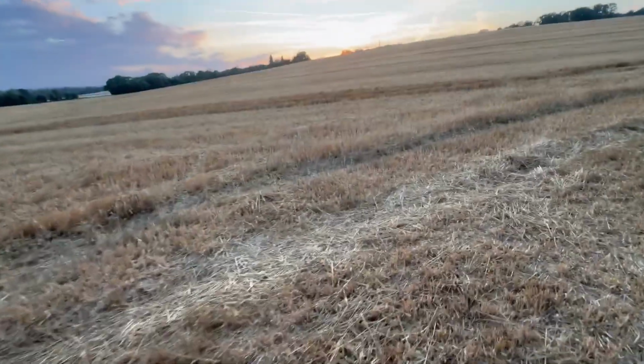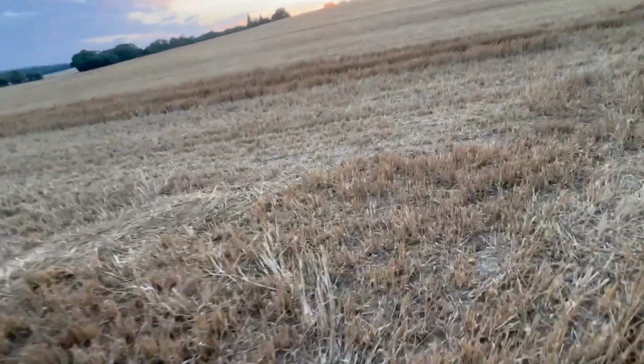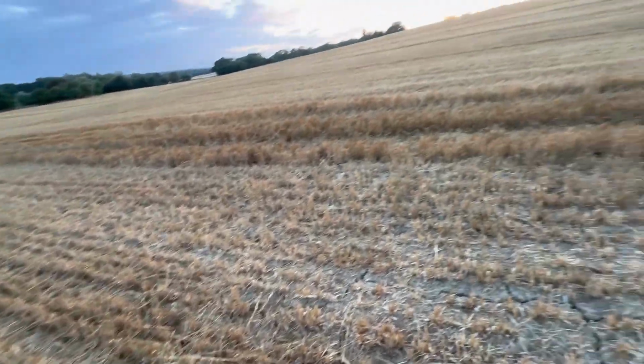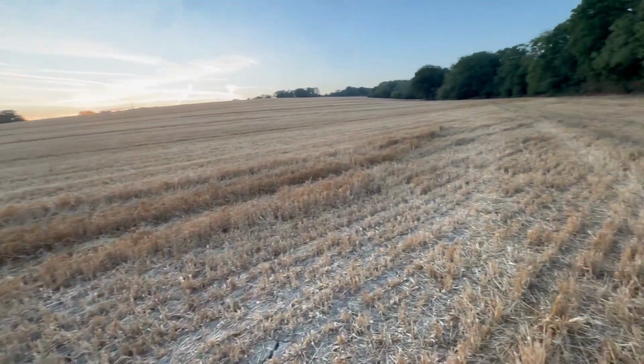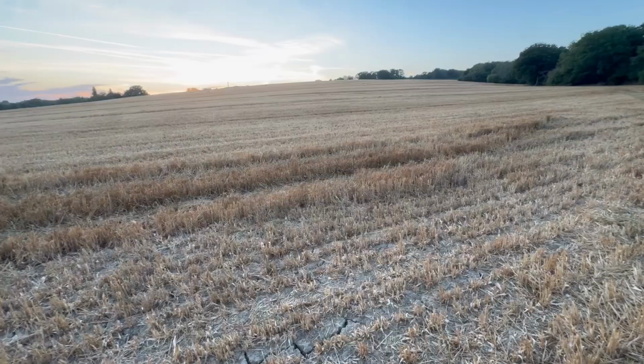Let's have a quick look. It's the same sort of thing. Obviously the chaps cut it all. Yeah, it's the same sort of stuff. So if we had some rain, that would be a bit of a game changer. But anyway, that is what we've got for Sunday and Monday.